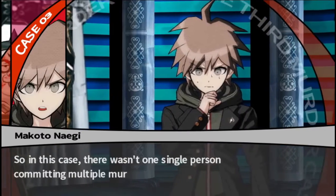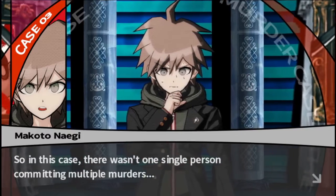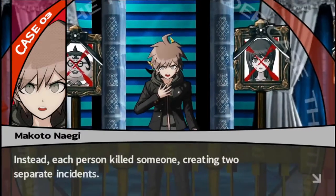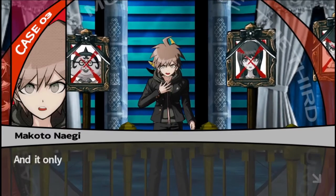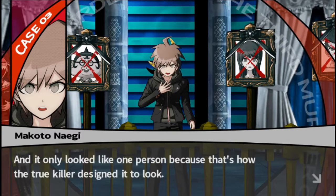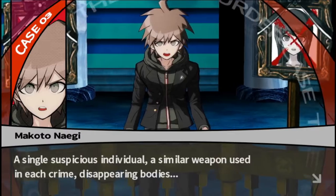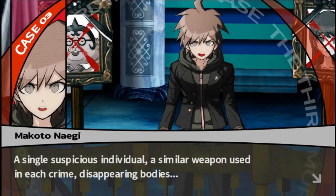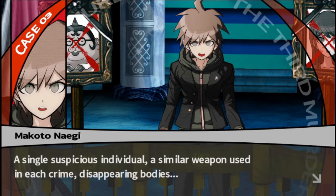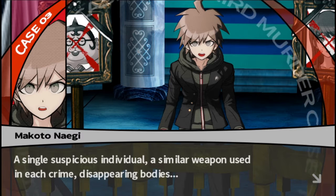That's way too deep. I would have never expected that. Instead, each person killed someone, creating two separate incidents. And it only looked like one person because that's how the true killer designed it to look. A single suspicious individual, similar weapons used in each crime, disappearing bodies, or being set up. So literally the only reason Celeste had him go into the suit was just so she could frame him.